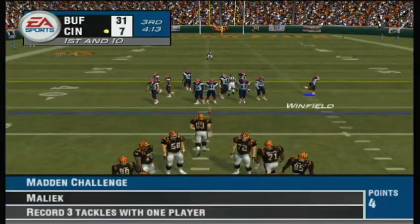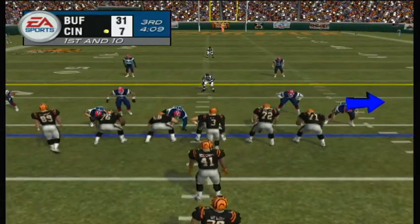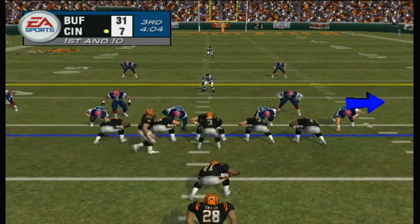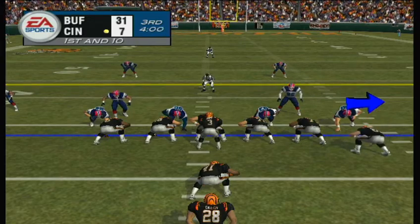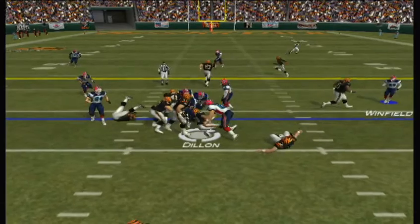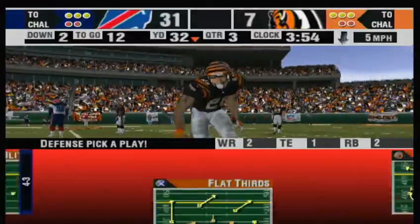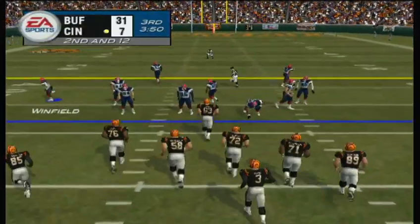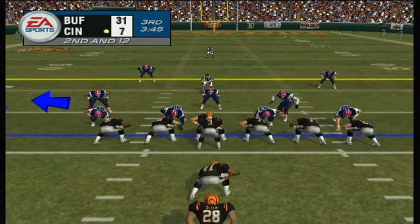First and 10. Ball on the 34-yard line. Man in motion. On the call. Great penetration there. And that's the thing. To stop any kind of run between the tackles, you have to get some sort of penetration. You have to get into the backfield, and when you do that, you make the back change directions, making him go where he doesn't want to go.